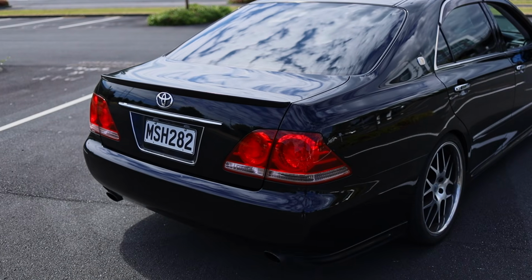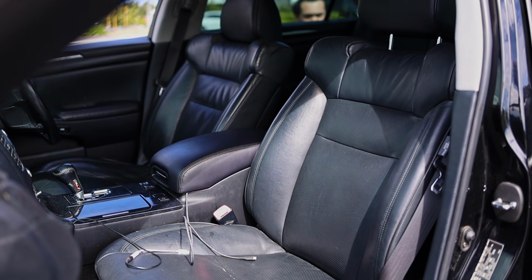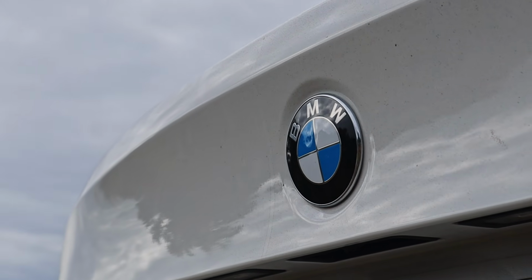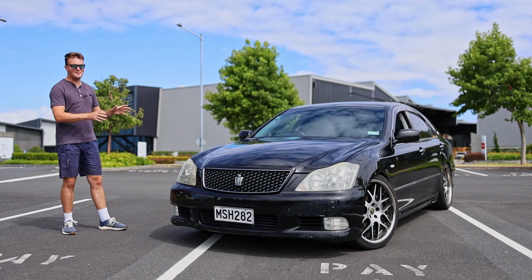And so I've been assured that this really is a BMW 5 Series competitor, and as I am a bit of a BMW fan myself, we're going to see if the Toyota Crown Athlete really is up to the task of being a sports sedan from Toyota.